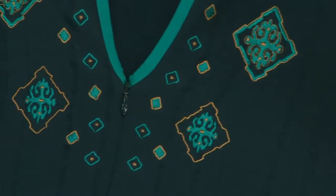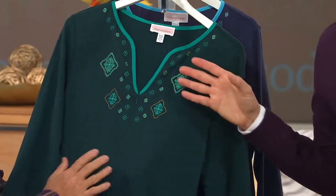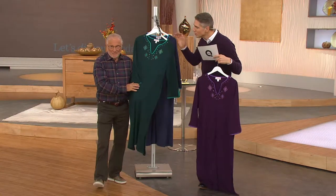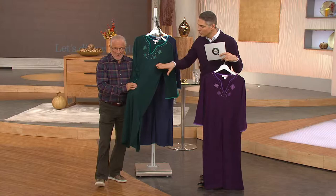You know who this reminds me of? Jane Tracy. Right, because she looks so beautiful in greens. She does. If you have maybe a fair complexion with either brown hair or red tones in your hair, what a great way to complement your complexion with this green.